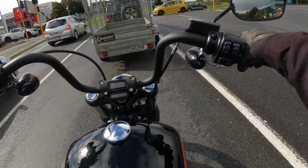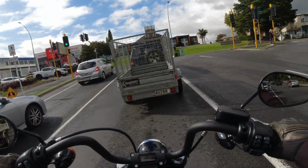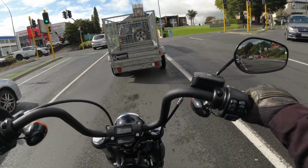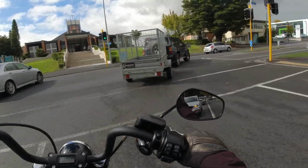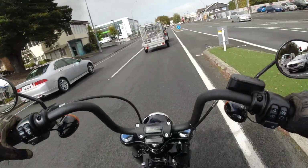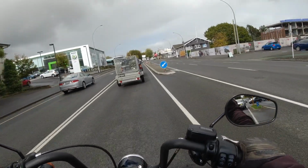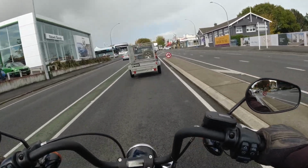So yeah, this has been my first impressions of the Street Bob 114. And yeah, got it for a few more days. Hopefully get a couple of rides in. Hoping to go to either Raglan or Tauranga, depending on the weather forecast. It's a bit crappy today. So I'd like to have some nice weather if I'm riding a bike with brand new tyres.